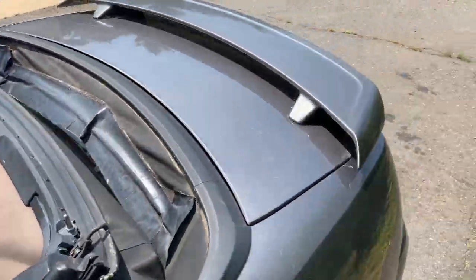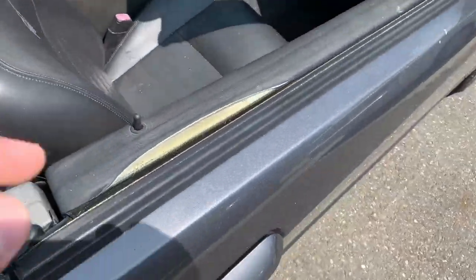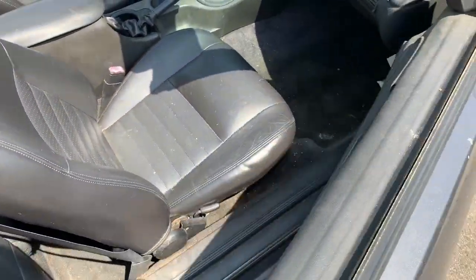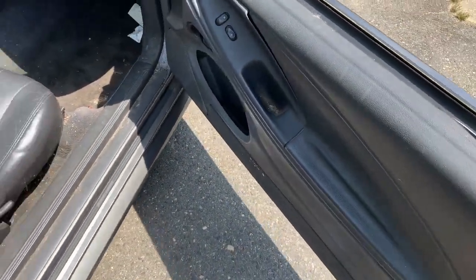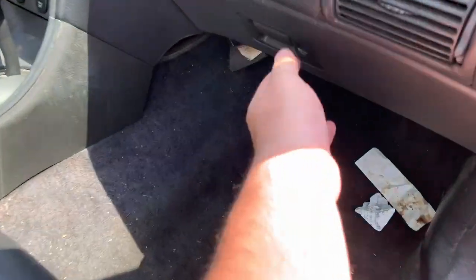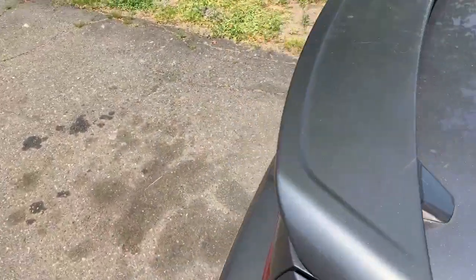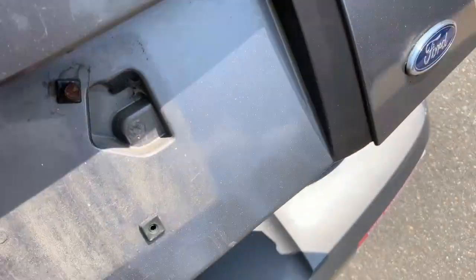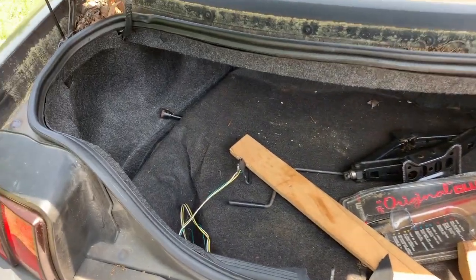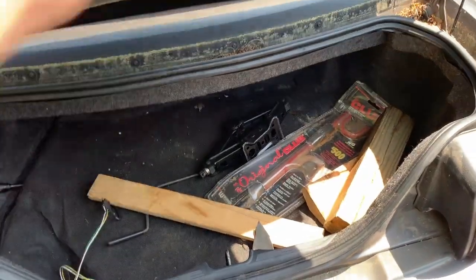I think the door panel is also coming off. I don't know if I can glue that back down or what. It's like stretched out. Have a spare tire in there, and there's a little bit of water down there from the soft top leaking.